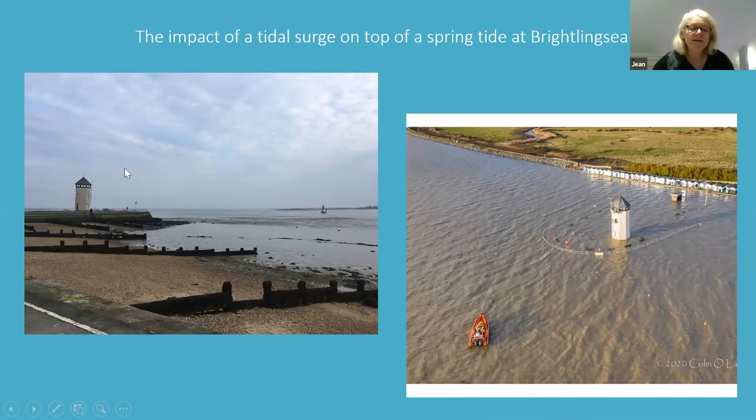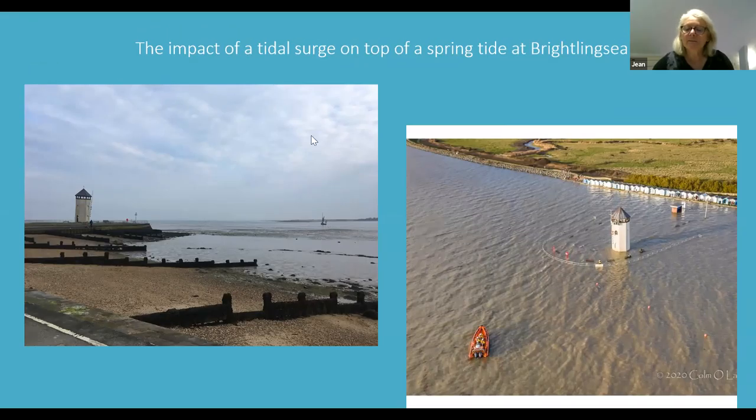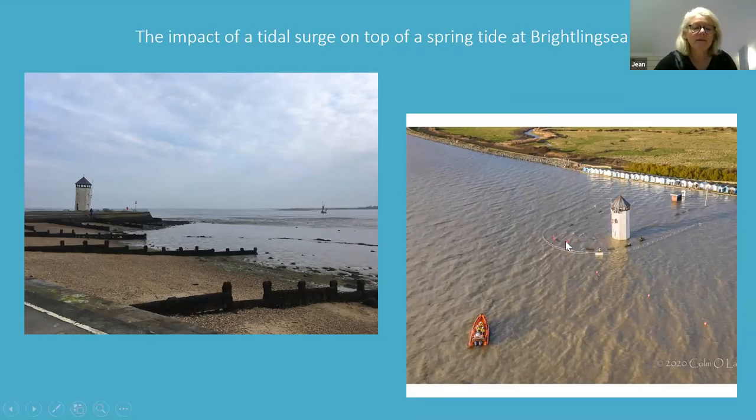At Brightlingsea, there is a landmark called Bateman's Tower, which is this tower here. You can see on this photograph on the left-hand side, when the tide was out, the groins are exposed, the beach is quite exposed, you can see quite a lot of mud. And then the other day, when there was a spring tide and a tidal surge, the water was completely up to the beach huts. Let's get rid of this. Can everyone see that? So Brightlingsea can be quite exciting.